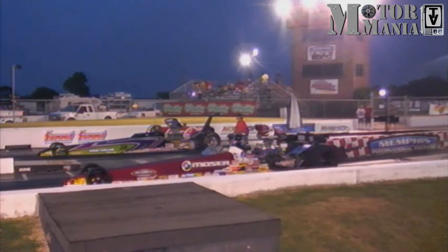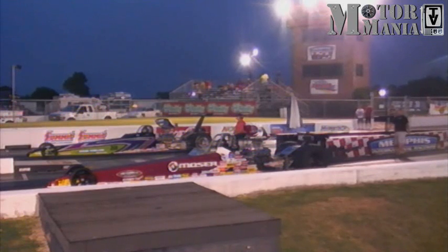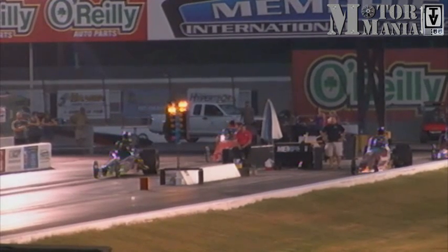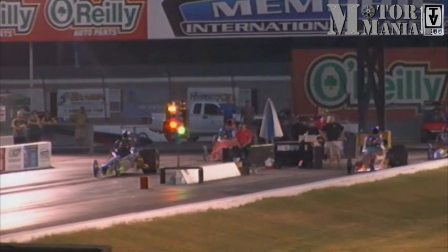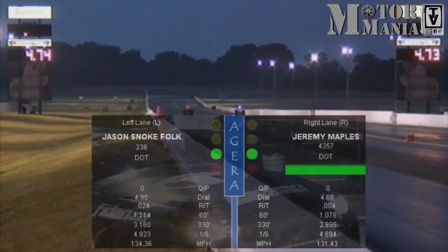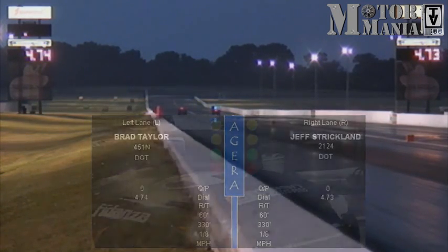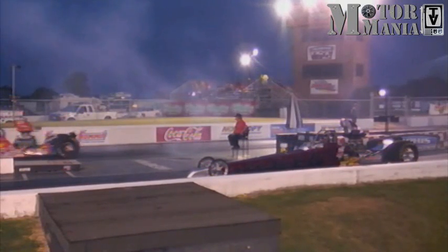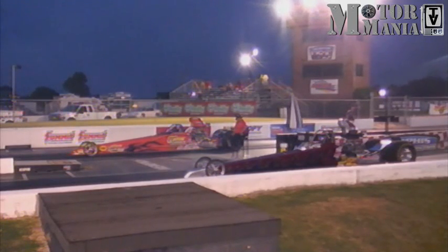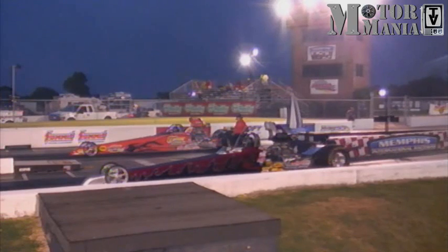Jason Folk out of Regina, Saskatchewan. Jeremy Maples, Coweta, Oklahoma. Winlight Maples. Winlight Maples, margin of victory, 41 thou. Maples takes the win.